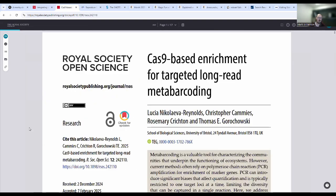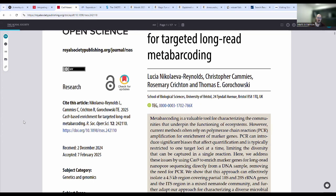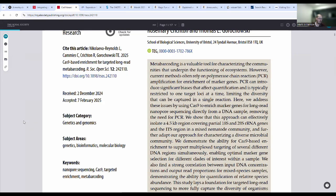And our final article for this week is Cas9-based enrichment for targeted long-read metabarcoding. So researchers address the issue of PCR amplification for enrichment of marker genes. That is a typical step of metabarcoding, but instead they used Cas9 to enrich marker genes, so they didn't need PCR at all, so we're getting around some of the downsides to PCR amplification. They were able to get genes for long-read nanopore sequencing directly from a DNA sample, targeting ribosomal genes in both nematodes and microbes, so like bacteria, archaea.